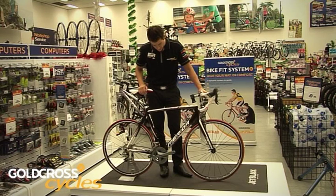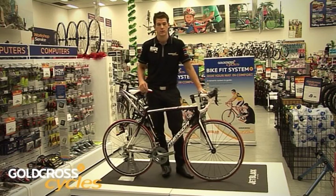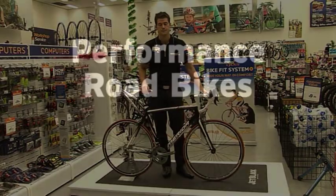So sport level bike, someone that's riding maybe a couple of times a week and maybe looking at doing their first level triathlon or road race, or for someone that's just looking for a really nice bike that's a bit lighter, a bit faster than what we looked at in the recreational bike. Still not aggressive in its position, it's still got a comfort focus, but at the end of the day a lot more performance based than the recreational.